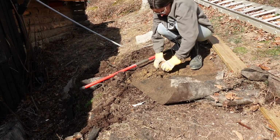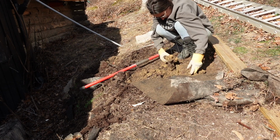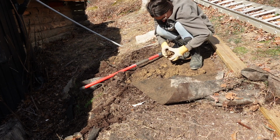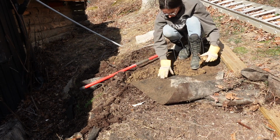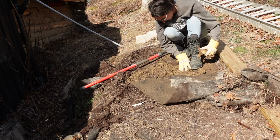What? Oh, I sliced through one. Huh? Lots of worms. We'll be able to grow stuff.